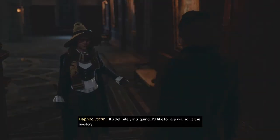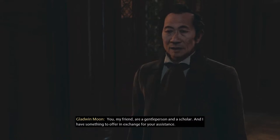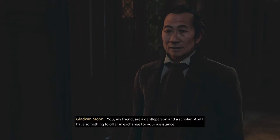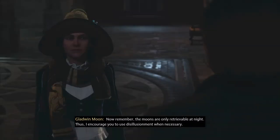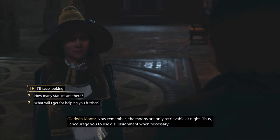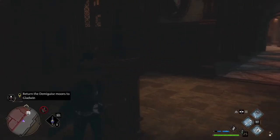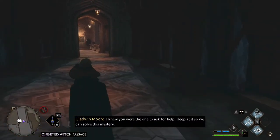It's definitely intriguing. I'd like to help you solve this mystery. You, my friend, are a gentle person and a scholar. And I have something to offer in exchange for your assistance. Now, remember, the moons are only retrievable at night. Thus, I encourage you to use a disillusionment when necessary. Understood. I shall keep an eye out. I appreciate that. Oh, and I knew you were the one to ask for help. Keep at it so we can solve this.